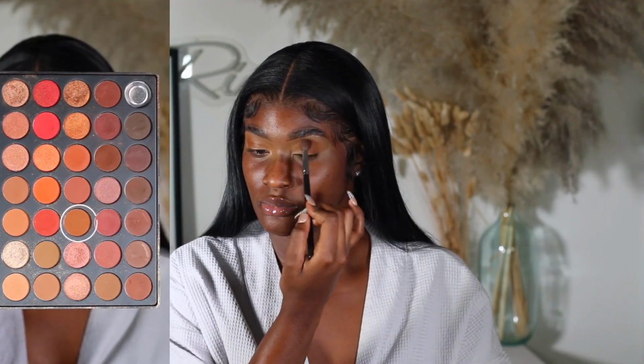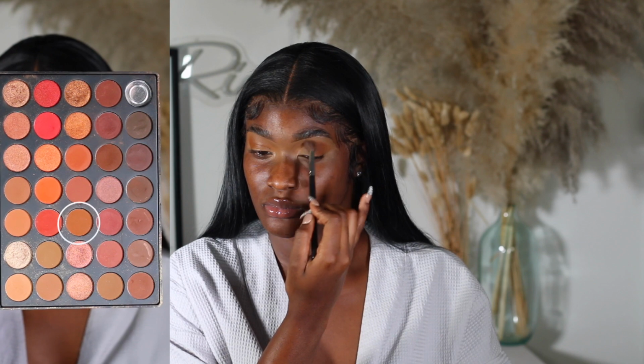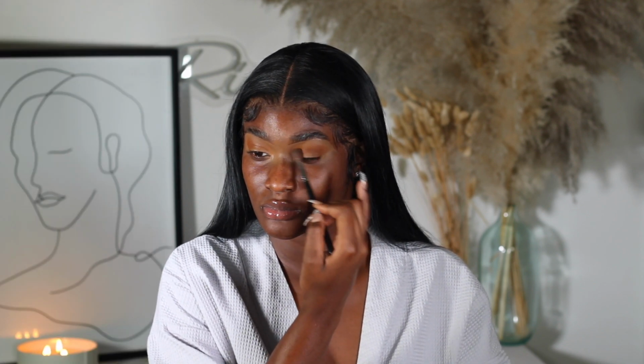All right, so now that our eyes are all prepped and primed and ready for the shadow, I'm going to pick up my Morphe 3502 palette. And y'all, this palette, it don't look like it, but it been through a lot, okay? So we're gonna use this palette for our eyeshadow today. I'm going to pick up this shade right here, and I'm just going to apply that kind of all over my lid in a sense.